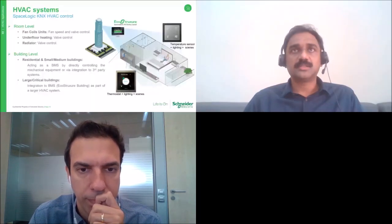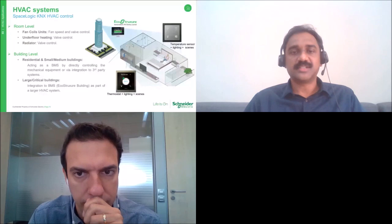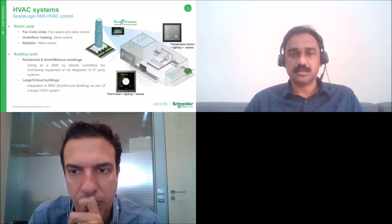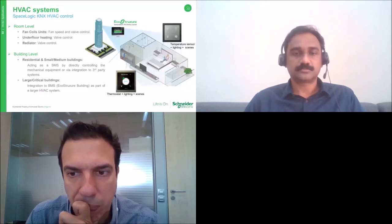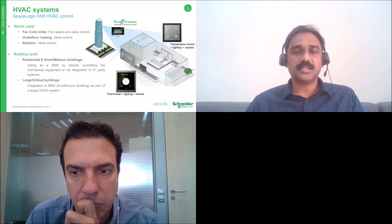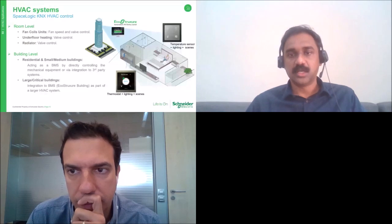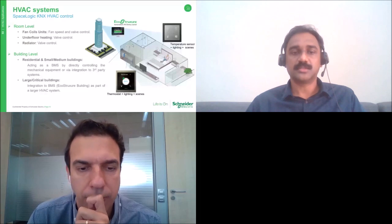When it comes to large buildings or critical buildings, the SpaceLogic KNX acts as a subsystem controlling the above mentioned applications and passes the information to the building management system. This integration is not only limited to EcoStruxure Building Operation, which is from Schneider, but also works with any third-party building management system or SCADA systems. So these systems can further control and monitor various applications in the building. Moreover, the open application integration capability of SpaceLogic KNX through its connectivity layer, which includes Visor for KNX and SpaceLink, offers additional integration options to VRV and VRF systems offered by different manufacturers in the market.